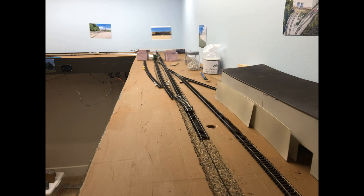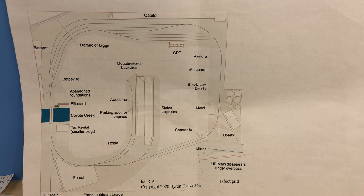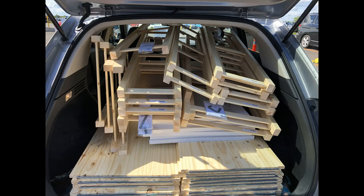Nope, now I don't want Unitrack. I want regular track. Tear it up. I think you are starting to see why I had someone design my layout. Now I have switched to HO scale and I am ready to go. Off to IKEA to get some shelving components.